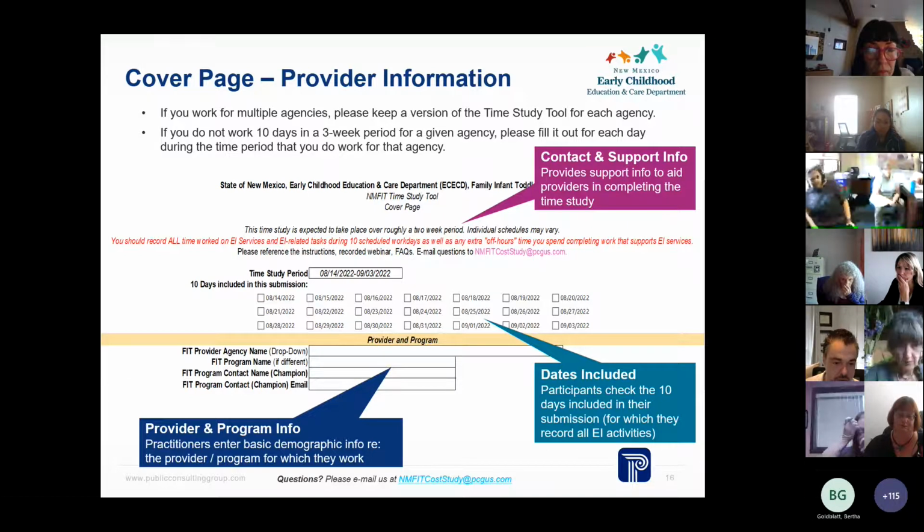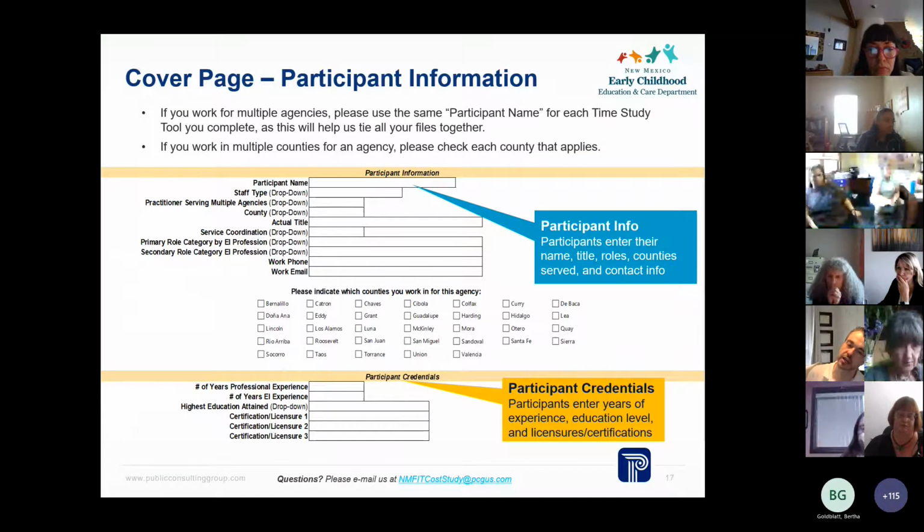You'll include the program name if it's different. You'll include the name of your champion as well as that individual's email. Directly below this, again, the cover page is all one page, but we broke up the screenshots so that they're more clear to you all in this sort of training format.